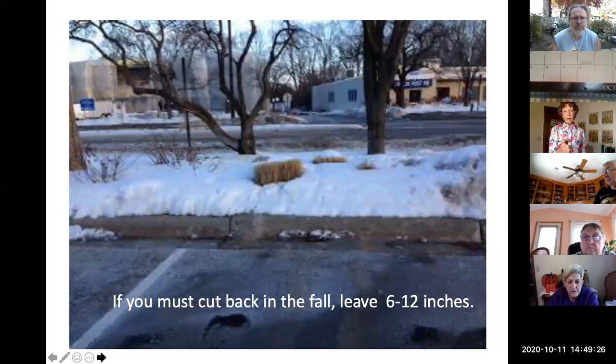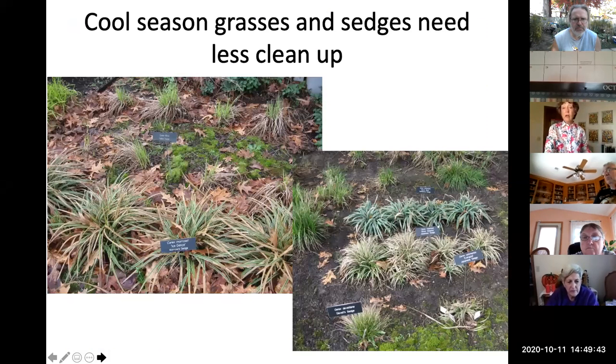Occasionally, I see somebody will go in and cut them off before winter is over. If they have time on their hands, maybe, or they want to just really clean up a landscape, but try to leave 6 inches or so for some protection of that crown in the winter. The sedges don't need much cleanup. They are like hosta. They will die pretty much and melt away.